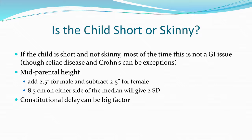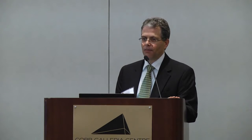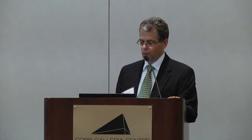It is a quick and easy exercise to calculate the mid-parental height, and that helps you determine how tall someone should be. And generally 8.5 centimeters on either side of that can give you the 2 standard deviations. Obviously subtracting 2.5 inches for females and adding 2.5 inches to that mean for males. And again, another factor that we all see all the time is constitutional delay, and keeping that in mind in some kids who aren't growing as well as we would like. So sometimes a bone age can be very helpful in assessing that.